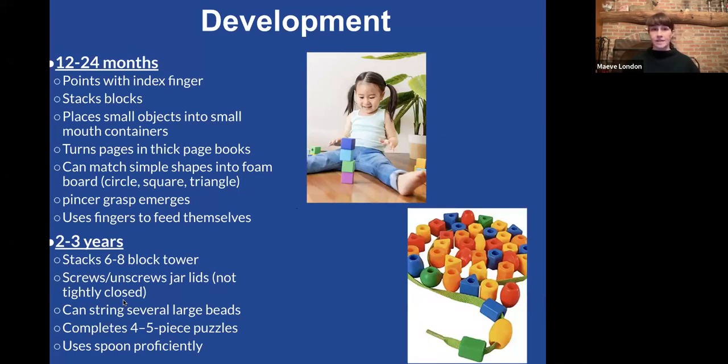And we're looking at things like matching a circle into a form board or a square or a triangle. At 2 to 3 years, we start to see that precision emerge, which is why we go from maybe stacking 2 blocks to being able to stack 6 to 8 blocks, because we are able to isolate and use that visual motor piece, that hand-eye coordination, to pick something up and stack it without it falling over, using the right amount of velocity and strength when working on that skill.